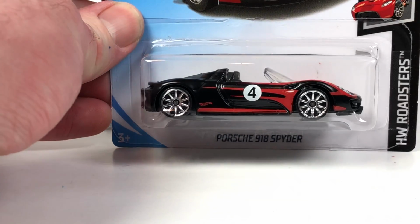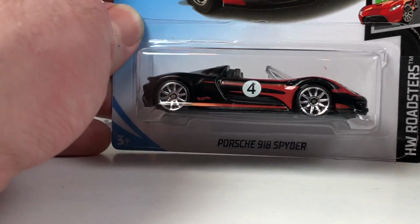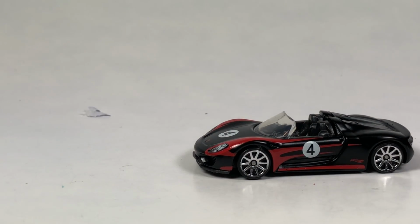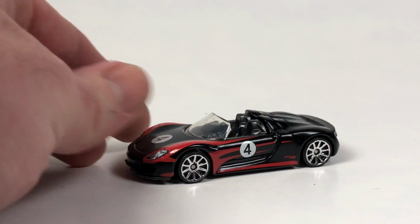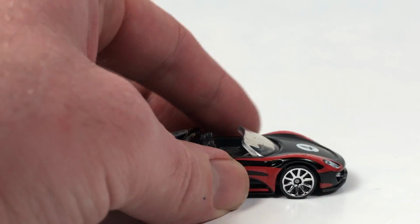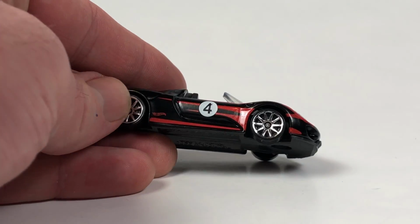All right, so there's that. And then lastly, this thing's really nice. This is the Porsche 918 Spyder. I really like the way that looks. This is another casting. I think this casting debuted last year, the Spyder version of this. Nice detail on it. It is a like satin black finish. It's got one screwed up tampo right there. So I may get another one of these if I see one.